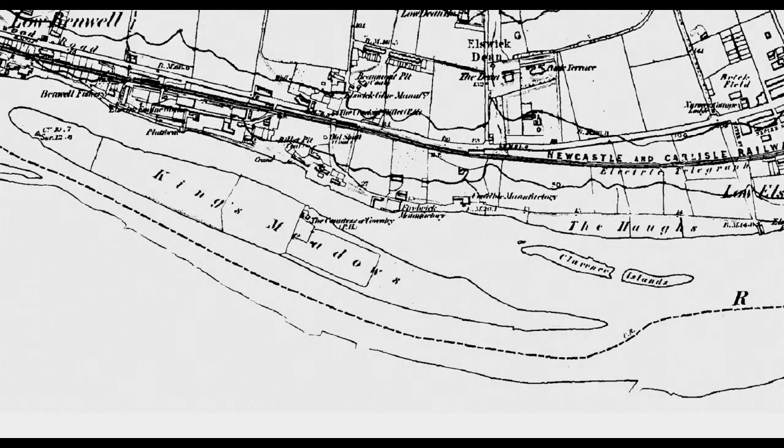It was not only the land along the riverbanks that was transformed by the advent of the large engineering works in the mid-19th century. The river itself looked different. When Sopwith carried out his survey, there were 3 islands in the Tyne opposite Elswick. The biggest was the 34-acre King's Meadow. Its 2 smaller neighbours were called the Clarence Islands.